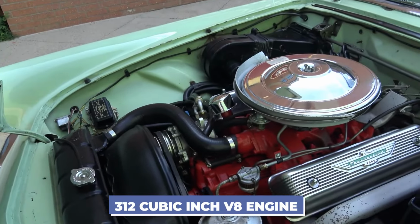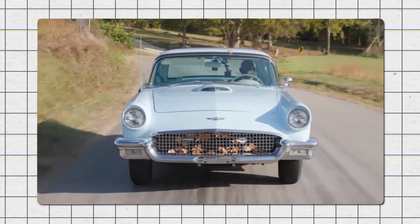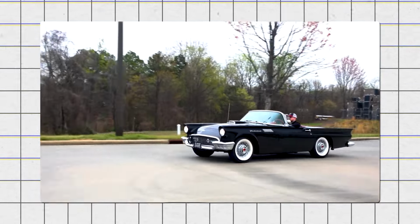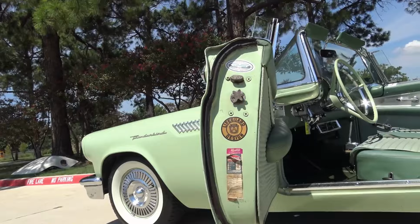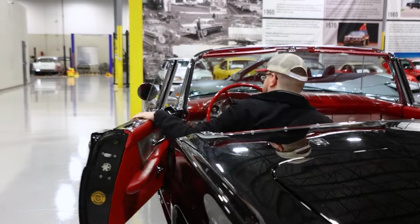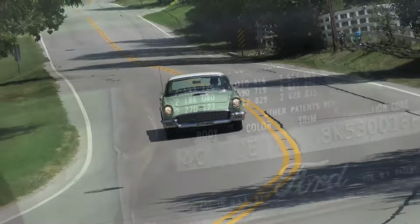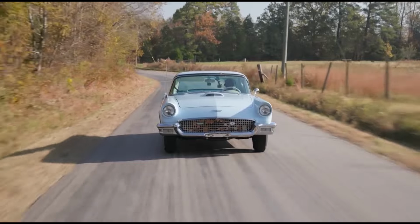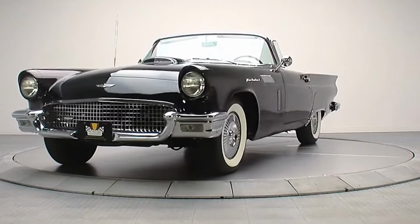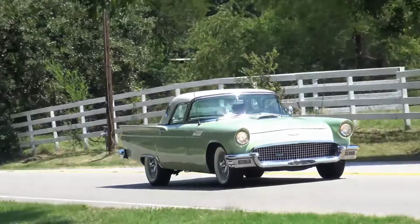It came with a 312 cubic inch V8 engine that delivered up to 245 horsepower, with optional configurations raising it to 300 horsepower. This combination of power and sleek, sporty design made the Thunderbird popular among car enthusiasts. The 1957 model also introduced porthole windows in its removable hardtop, a distinctive feature. Priced at around $3,408, it was marketed as a luxury sports car, appealing to affluent buyers. With its blend of performance, style, and comfort, the Thunderbird became an instant success when it debuted in 1955, and the 1957 version continued this trend.